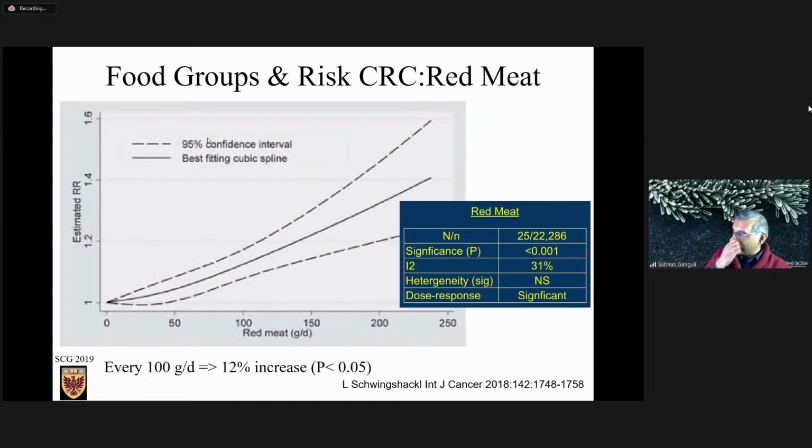But moving on to meat, well, this is where it gets pretty extreme. So here, remember, an ounce is 28 grams. So this is 4 ounces a day of meat. 200 grams is 8 ounces a day of meat. So if you're having 8 ounces of meat a day, which includes breakfast, lunch, and dinner, kaboom, you're up at about a 30% increased rate of colon cancer, highly statistically significant.